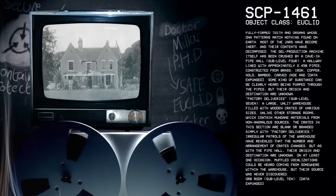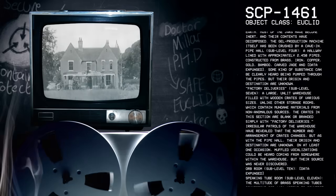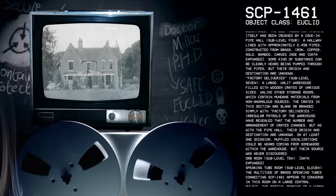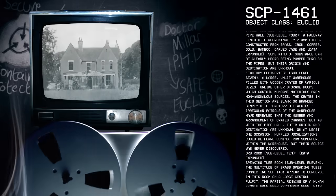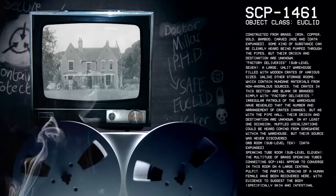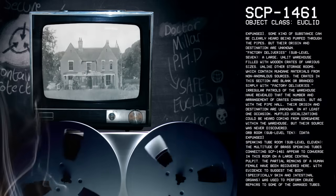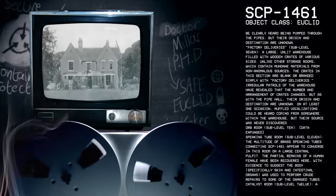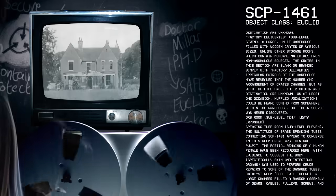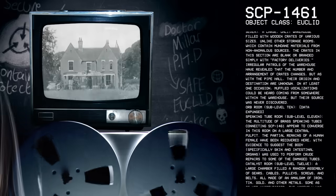Factory deliveries, Sublevel 7. A large unlit warehouse filled with wooden crates of various sizes. Unlike other storage rooms, which contain mundane materials from non-anomalous sources, the crates in this section are blank or branded simply with factory deliveries. Irregular patrols of the warehouse have revealed that the number and arrangement of crates changes, but as with the pipe hall, their origin and destination are unknown. On at least one occasion, muffled vocalizations can be heard coming from somewhere within the warehouse, but their source was never discovered.